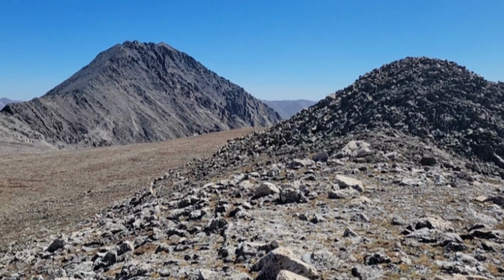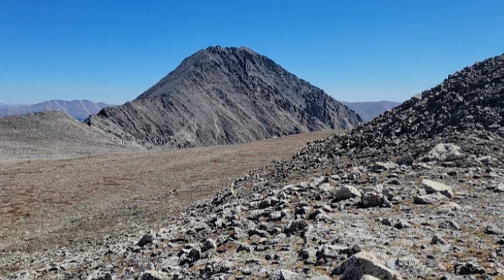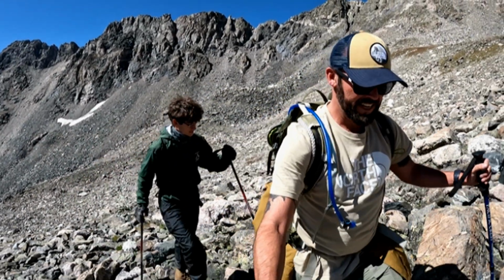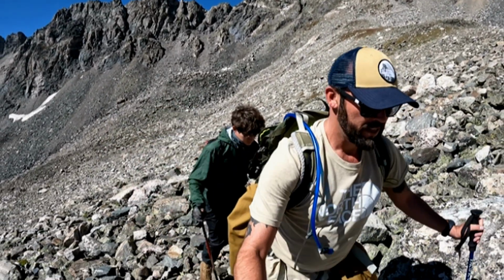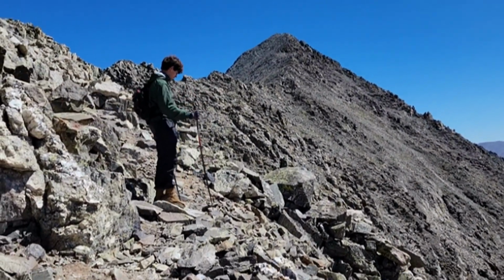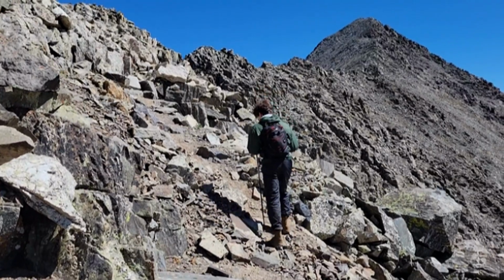Scrambling on that ridge. Should be fun. Still a ways to go. West Ridge, Quandary, summit of the plummet. Woo! Be advised that this route is best left to experienced mountaineers. You will encounter some serious exposure in Class 3 rock scrambling. Well, Andre and I have started the climbing on the west ridge of Quandary. And right now it's still probably just Class 2, but it is getting rocky and exposed and a lot of fun.